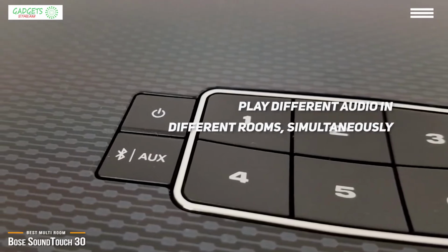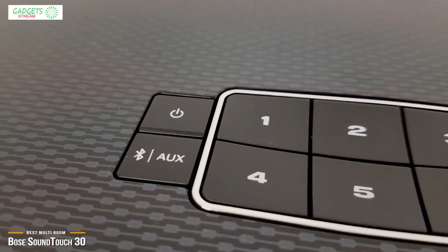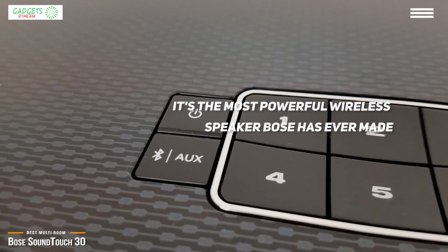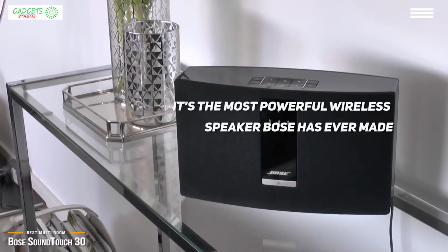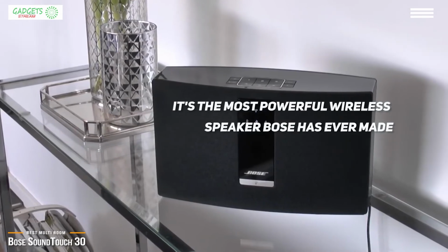A podcast for the office, smooth jazz for cooking in the kitchen, and a live concert for the living room. Your guests will be blown away by the most powerful wireless speaker Bose has ever made, and will fill your space with lush dynamic sound that edges out the Sonos performance.